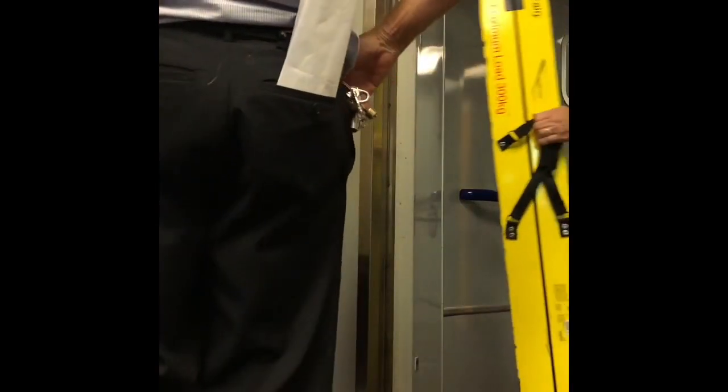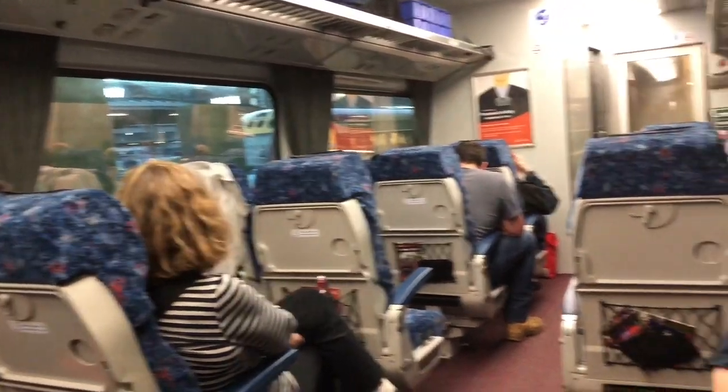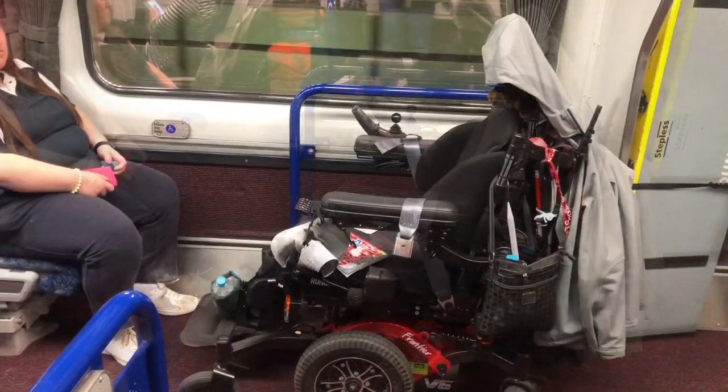Now, the conductor's going to come in and put the ramp back in that space that you're looking at now. It comes with the little step and the ramp, and they'll just stay there until such time as I want to get off the train again. Here's a little view of our carriage in first class, and there you can see Mel. And my V6 all loaded up with luggage, waiting with Mel for the train to take off.